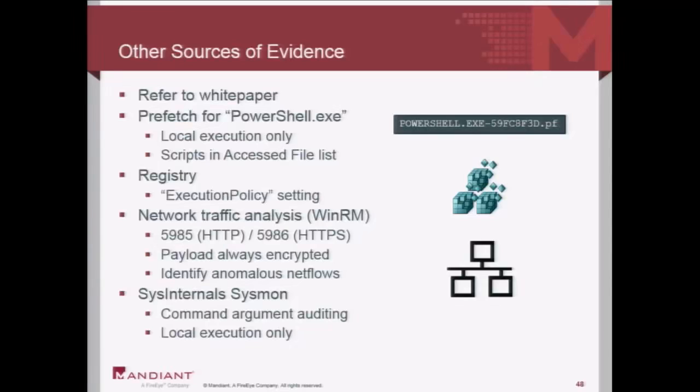And so depending on the nature of activity or what was being used with PowerShell, you could potentially get the name of scripts that were run with PowerShell, potential files that were accessed. That could give you an idea of what's being run.